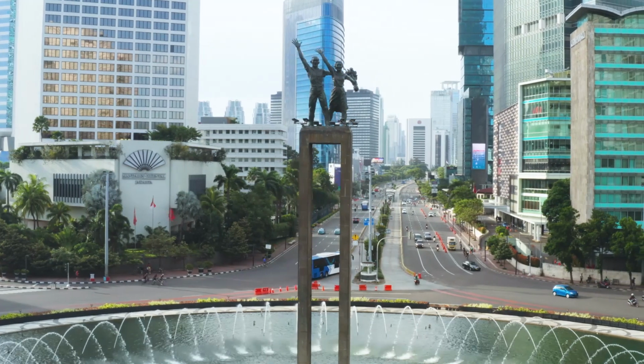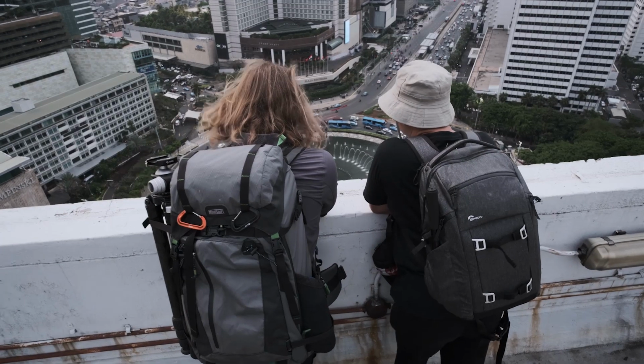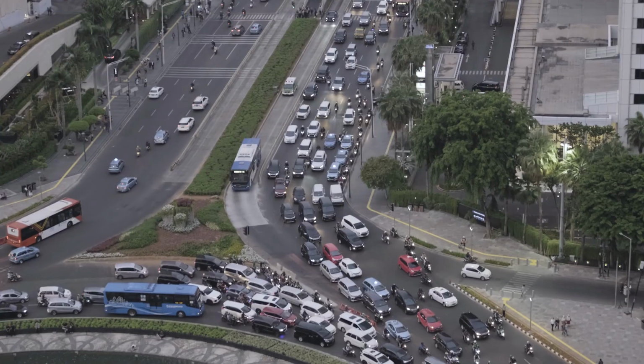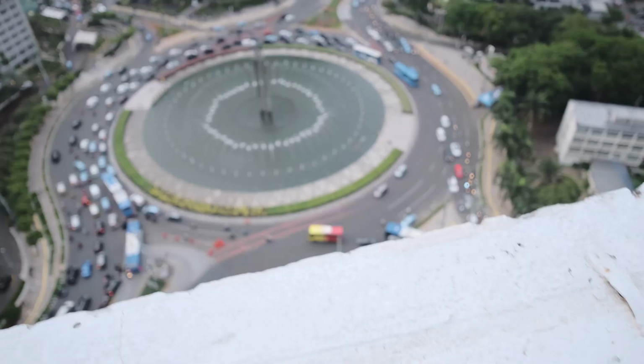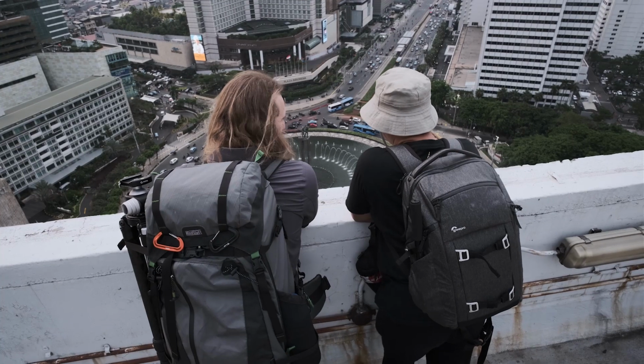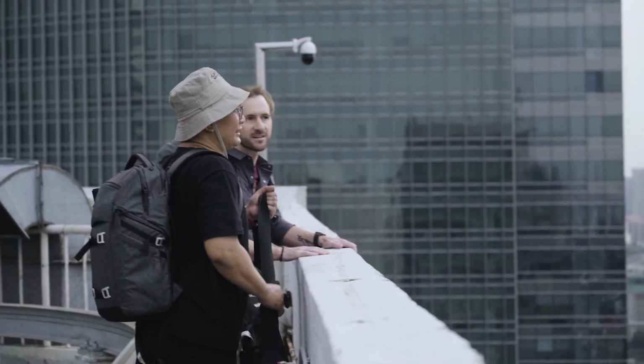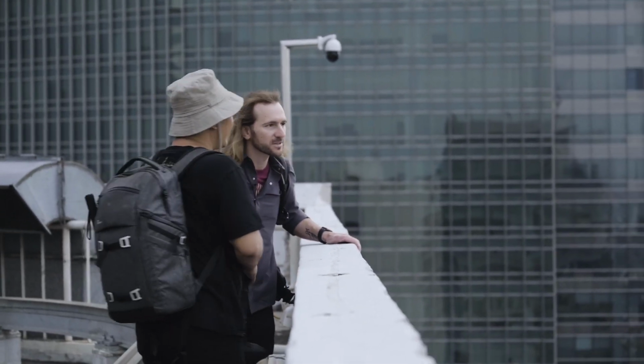HI means Hotel Indonesia. Well, what I think is incredible is the traffic in Jakarta is already crazy. Oh. But that is a big roundabout for all those people to navigate. Yeah. So at nighttime, this is going to look incredible, like the lights, the light trails. It's a little bit cloudy, but it's okay. I think it's okay. It's cloudy, but it's pretty clear.